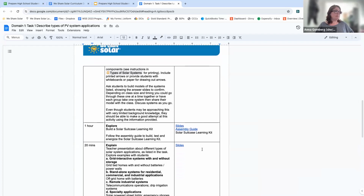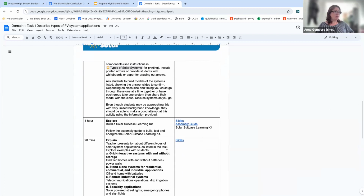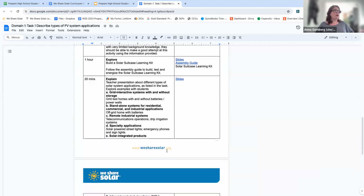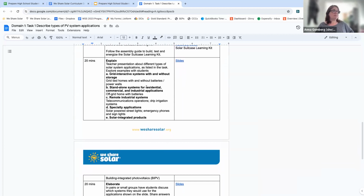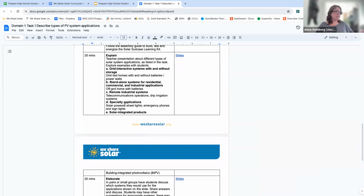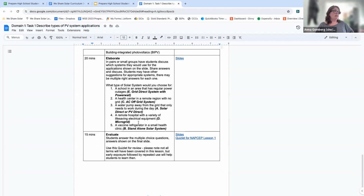We would then have them actually build a solar learning kit. So we have linked the information for how you would build one of those, assuming you have the equipment. And then the explain section, we generally have some kind of teacher lecture providing information to make sure that the technical content is really getting covered. An elaborate section where the students get to use their new knowledge to apply it to a new scenario. And then the evaluate section.